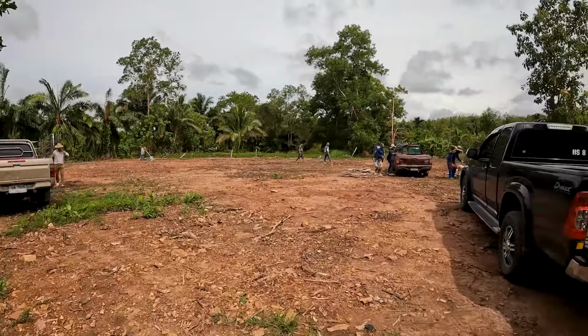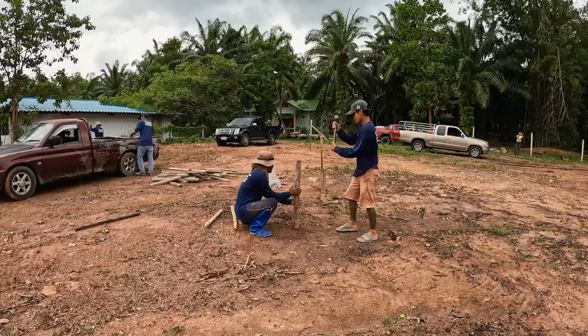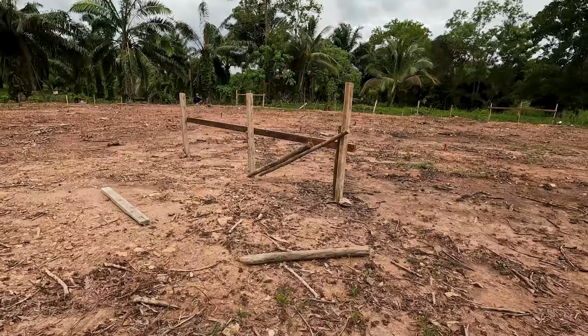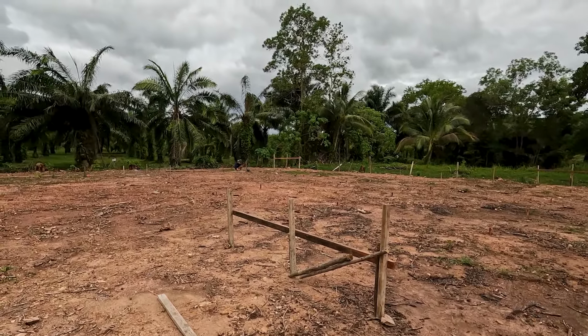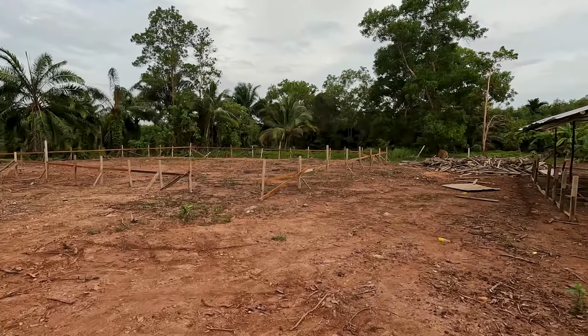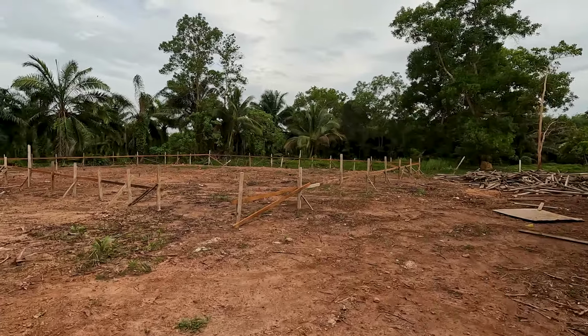Things are definitely getting going now. Got a whole crew here. Right there, that's all for elevation. And you can see we got a pretty big difference in elevation from this end to that end. It's about 70 centimeters. We've got a backhoe coming today and we are going to dig for the foundation today. I've spent a good part of my life doing construction in the States, and the Thai way is quite different. Gonna be learning together on the way.